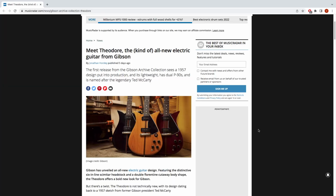Okay, so the next bit of news comes straight from Gibson. Meet Theodore, the all-new electric guitar from Gibson. This is the first release from the Gibson Archive collection. It's a 1957 design put into production, and it's lightweight, has a dual P90 setup, and it's named after the legendary Ted McCarthy. Well, it's too bad the design didn't do him justice.